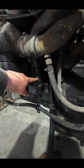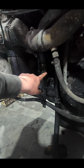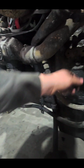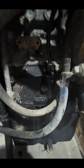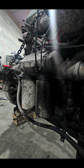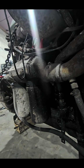Looks like we had an oil leak here, which I'm sure is a piece of plastic or rubber right there that's hard. Looks like the dipstick tube leaks, oil filters. Get that stuff popped off, get all this out of there.